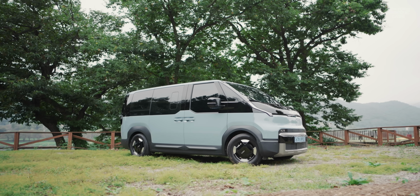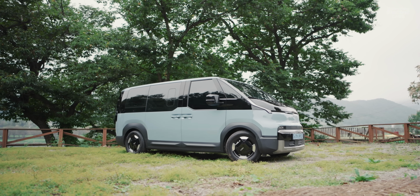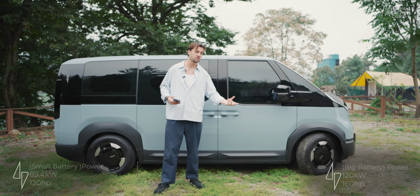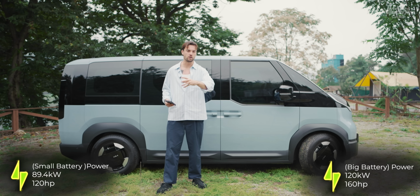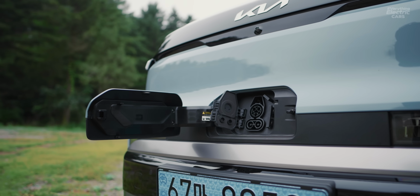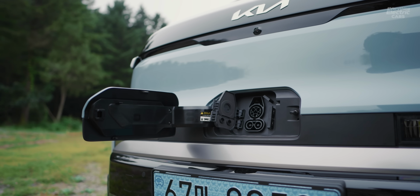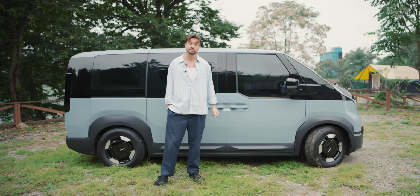One motor version, because again, maximum simplicity, maximum standardization, single motor, front wheel drive. In the small battery version, it's got 120 horsepower. In the big battery version, because of the way electronics work, power goes up to 160. It's punchy, actually. And of course, no workhorse would be complete without vehicle to load, which you can have on this, up to 3.6 kilowatts of output to run everything from your campsite to your building site.